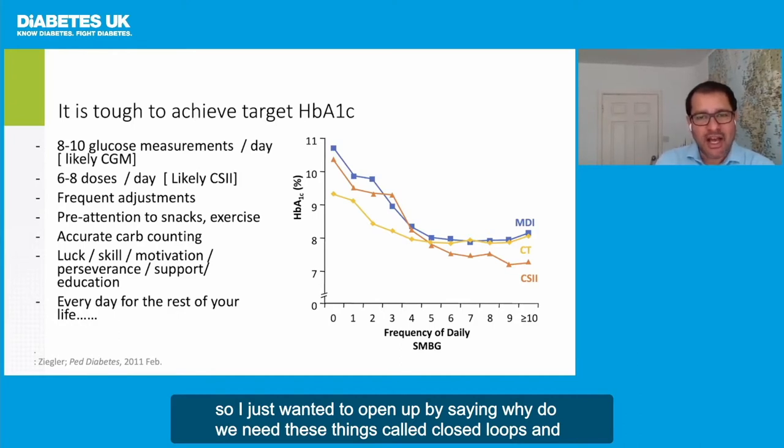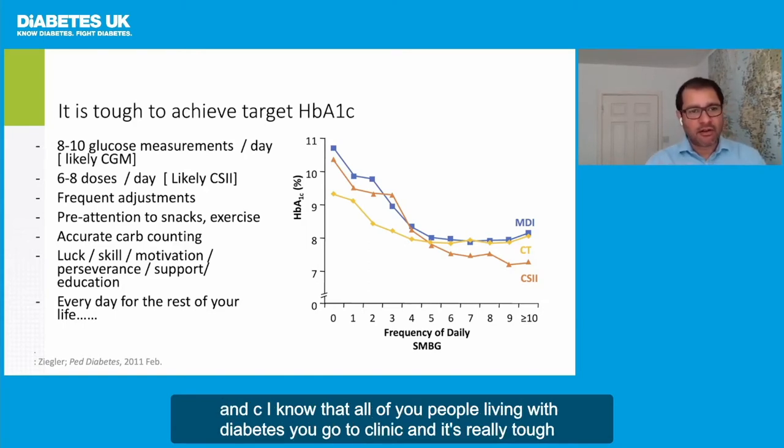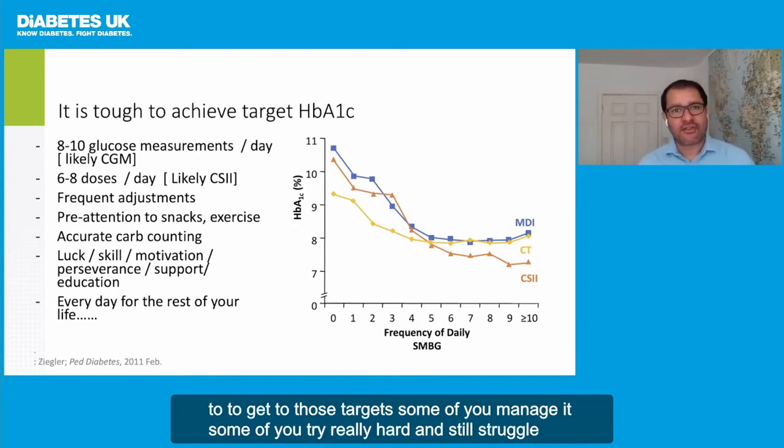So I just wanted to open up by saying, why do we need these things called closed loops? And I think just to make a comment here, it's really tough to achieve target HbA1c. I know that all of you people living with diabetes, you go to clinic and it's really tough to get to those targets. Some of you manage it, some of you try really hard and still struggle.